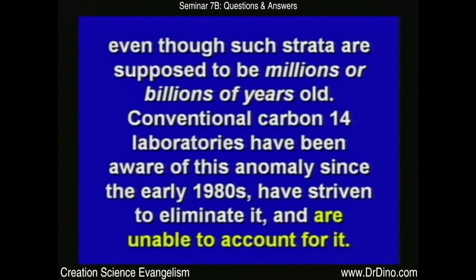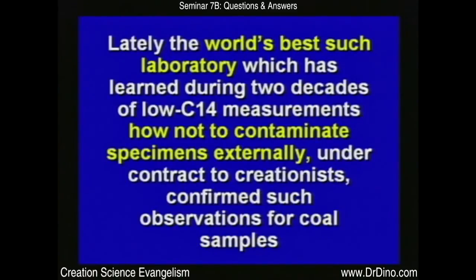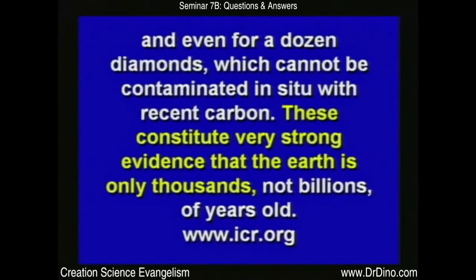account for it. Lately, the world's best such laboratory, which has learned during 2 decades of low C14 measurements how not to contaminate specimens externally, under contract to creationists, confirmed such observations for coal samples and even for a dozen diamonds. Now think what that means. The textbooks will tell you coal formed 250 million years ago in the Carboniferous era. And yet when they test coal, it still has carbon-14.